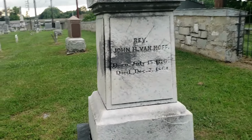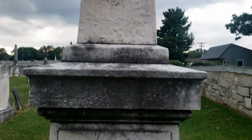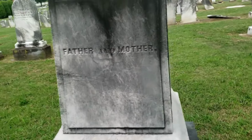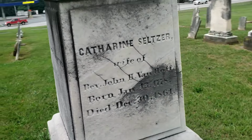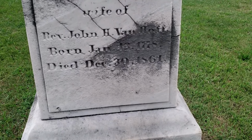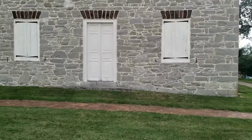Yeah, these original ones are in terrible, terrible shape. You've got a Reverend. Look at that. 1876. This had to be one of the very first ones that was put here. Father and mother. And Catherine Seltzer, the wife of the Reverend John, 1778, died 1861. Yeah, this one has to be one of the very first ones that was put here. Definitely. This is Peace Church.